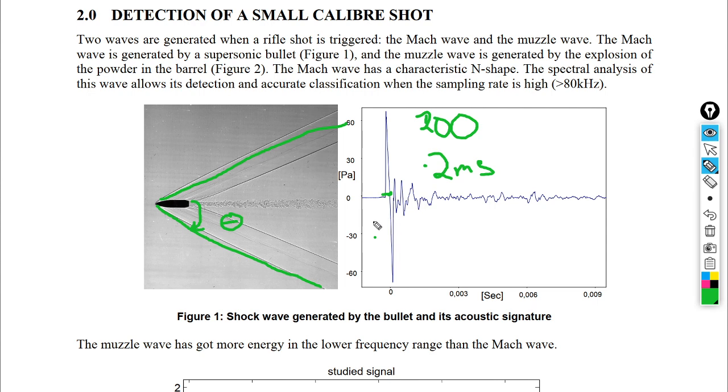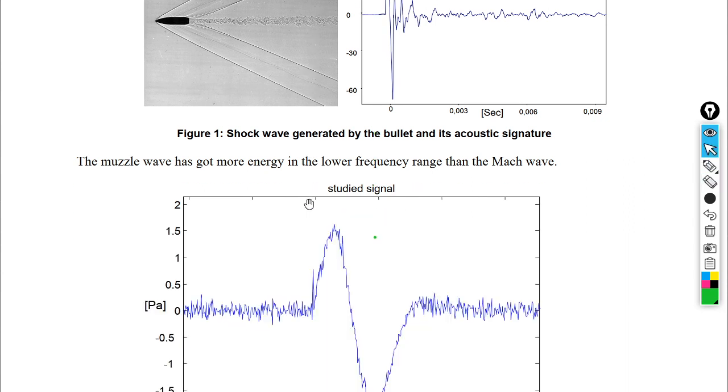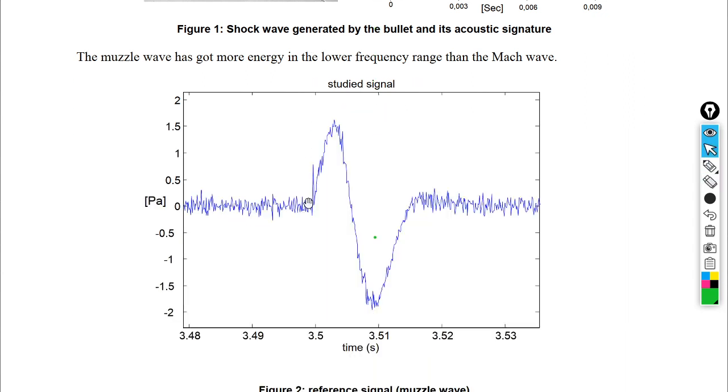All right. Now if we drop down to the muzzle blast, we'll see a different picture. This is what comes out of the end of the gun. And the first thing we want to notice is that the scale is different. And this time we're measuring things in seconds.